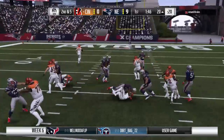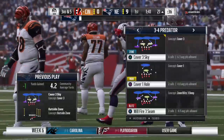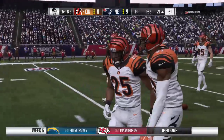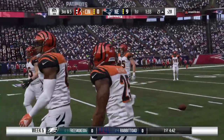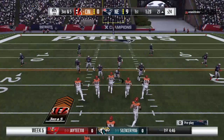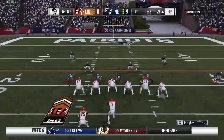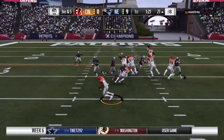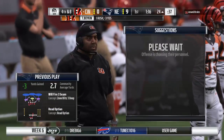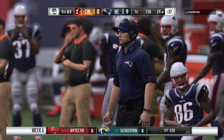Now a first carry for Giovanni Bernard, and he is met in his tracks behind the line of scrimmage. They'll lose a yard that time, and that's going to lead to a 3rd down. On 3rd down, here's an option play left, and he will lose yardage and be backed up to the 24. It's a loss of a full 3 yards, and it brings up 4th down.